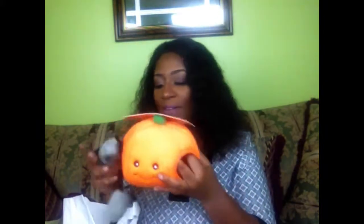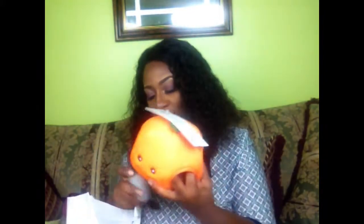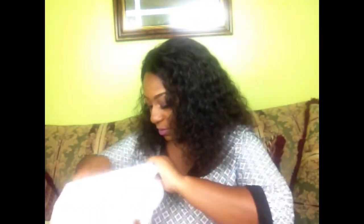But yeah, I thought this was so cute, because more than likely I'm going to take some pictures of her in her little bumblebee costume, and this will be a good little prop item in the picture for her. And this was like $9.99 at Jeffers.